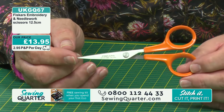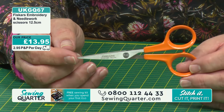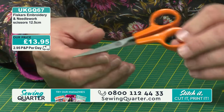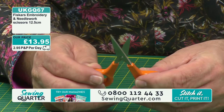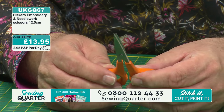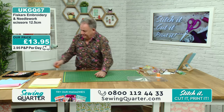£13.95. You know Fiskars. You know it's good quality. You know they're long-lasting. And you know you're buying into such a brilliant brand, aren't you? At £13.95, you can tell. You know when you open and close a pair of scissors, you can tell, can't you, the way they glide, but you can feel the slight friction between the blades. £13.95, they're absolutely brilliant. OK.